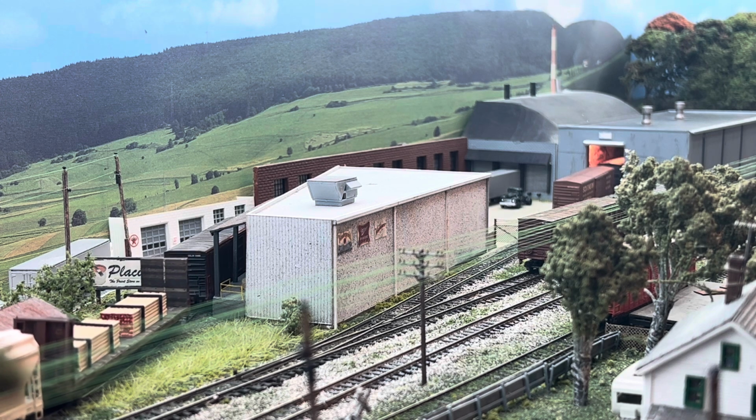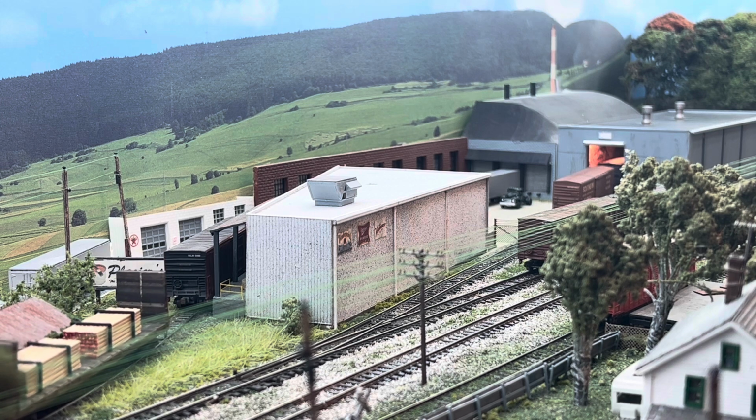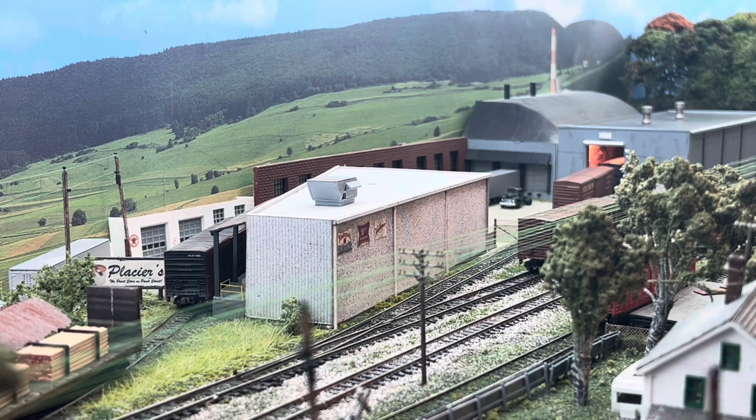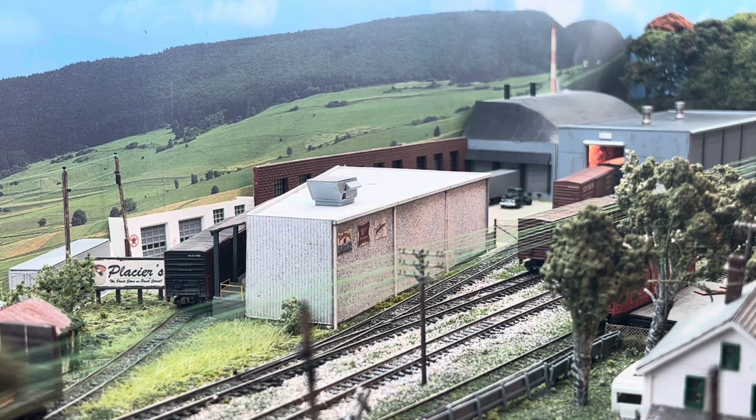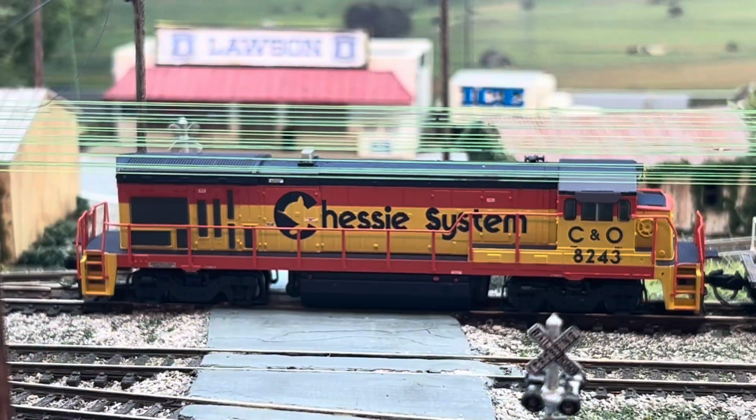All right, as soon as we pull out, that'll be the end of this switching. I'm going to talk a little bit about how the locomotive ran, and like I said, a little bit about some of the scenery stuff I'm doing. Let's talk about how it did on its maiden voyage.